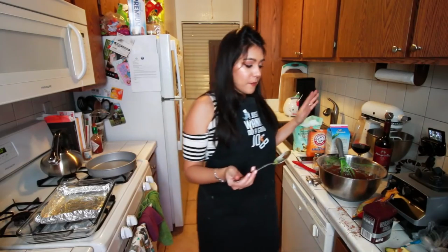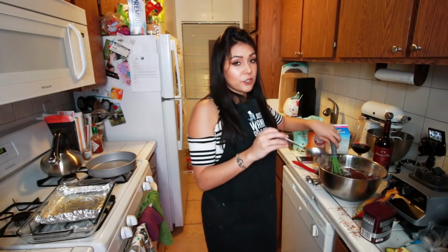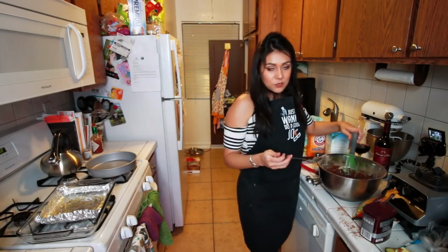So the batter, it tastes like a brownie batter, but not that sweet of a brownie batter. Not like the box brownie batter that you get at the store. This tastes like kind of a healthy brownie batter. Possibly using brown sugar might make it taste a little sweeter, but if you're going for healthy, then, you know, this is good too. So.